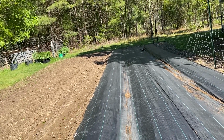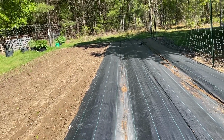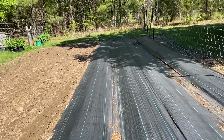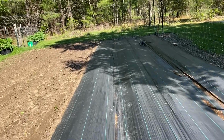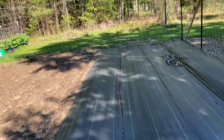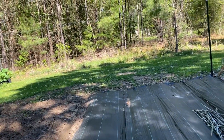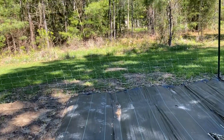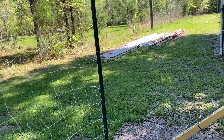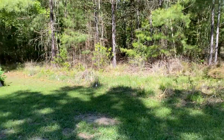I have a few grow bags over there that we'll go look at, and then I have another area that I'll show you that has been planted. But I'm just so excited to get out here and do some stuff. Especially before it starts getting to the high humidity and 100-degree days. So let's see. Let's go over here and take a look at these potatoes this morning.